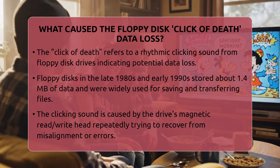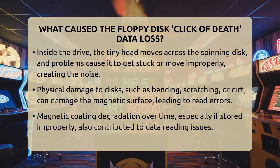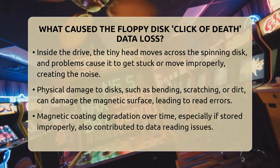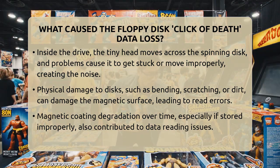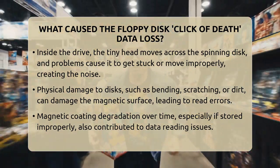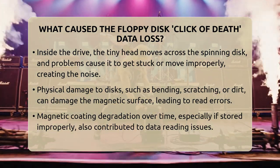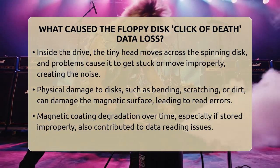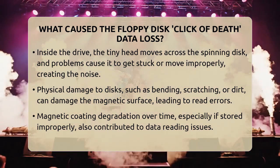Inside the drive, there is a tiny magnetic read and write head that moves back and forth across the spinning disk. When everything is working right, the head moves smoothly, reading or writing data silently. But if the head gets misaligned or encounters a problem, it tries to recover by repeatedly moving back to its starting position. This repeated movement causes the clicking sound. It's like the drive is trying to fix itself but just can't.